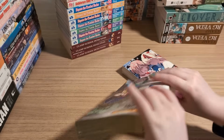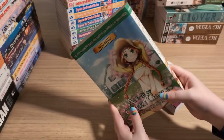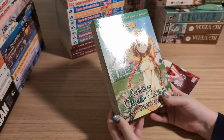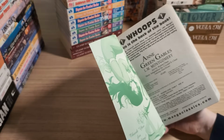And from the same person, I also picked Manga Classics Anne of Green Gables up. There aren't many Manga Classics volumes that I am now missing, and this is one I have continuously kept an eye out for because I don't think it's even listed on the Manga Classics website anymore, and it's usually just a little bit more pricey when looking around for it.